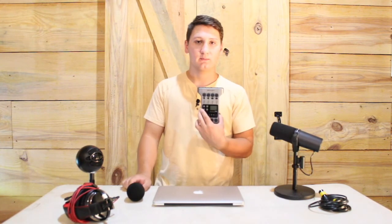With these microphones, you'll need an audio interface. I personally use the Zoom PodTrack P4. I love this little thing. I got it in that kit I was talking about earlier. But I'll talk more on this Zoom PodTrack P4 in a separate video. Great buy right there.